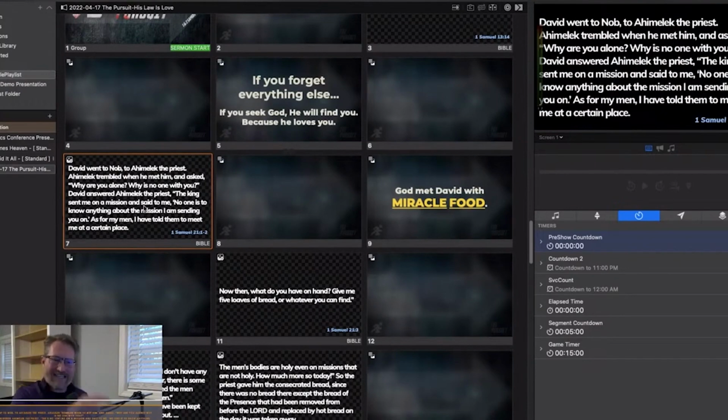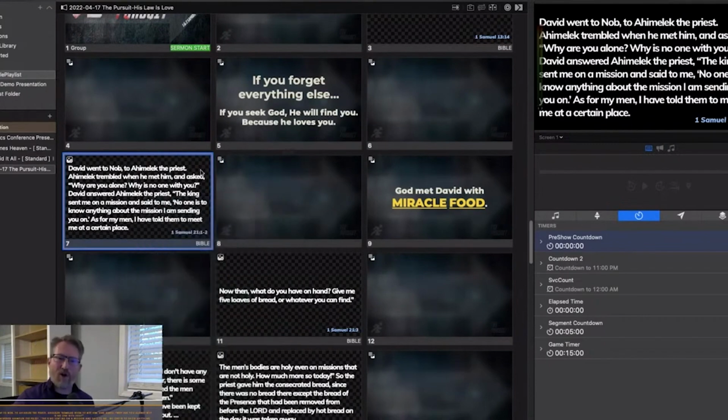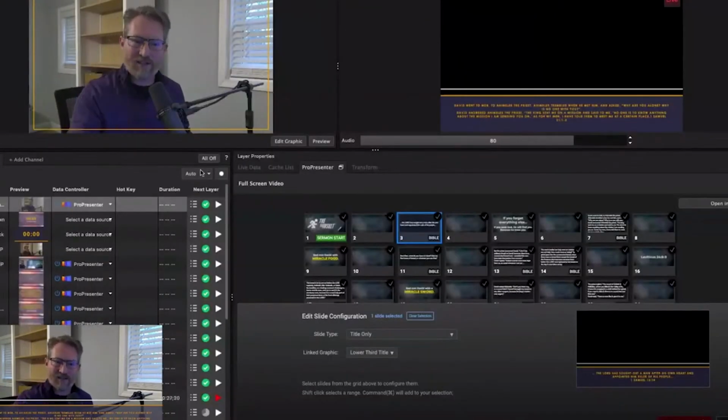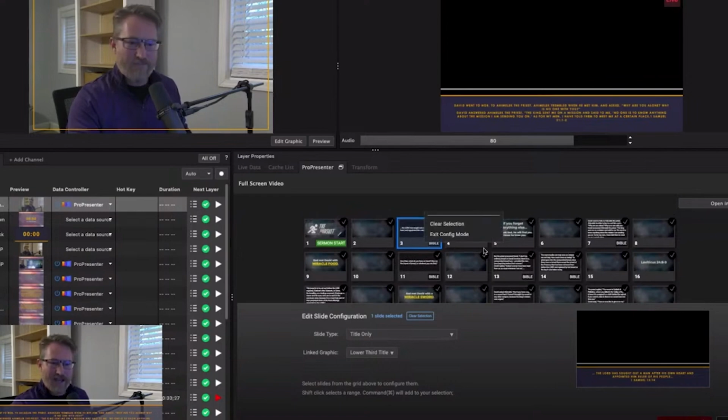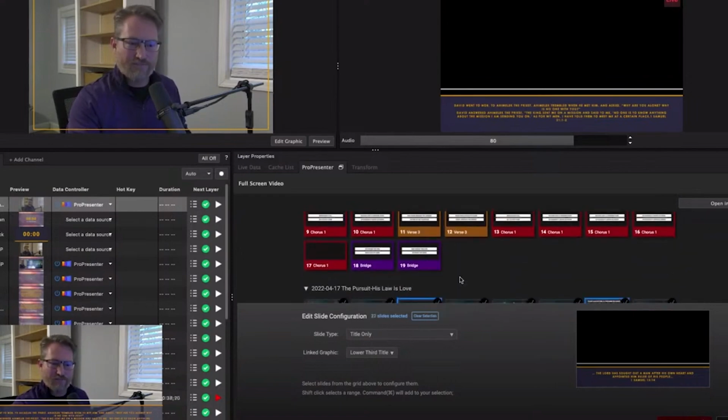And I've also, in ProPresenter, labeled all of these slides with the Bible slide label. If you're not familiar how ProPresenter does labels, you click on any slide, right-click on any slide, choose labels, and you can put a label in it. But since I've put all of them with the Bible slide label, I can come back over to Titler and select all the Bible slides at once. Right-click on one of these slides, and I'm going to select all the Bible slides all at once.